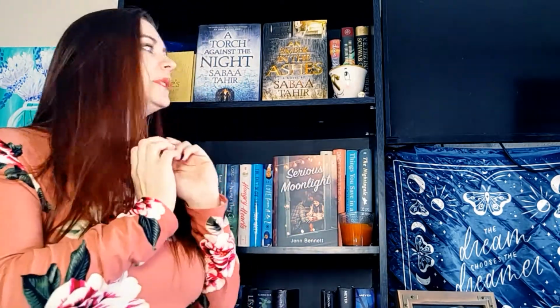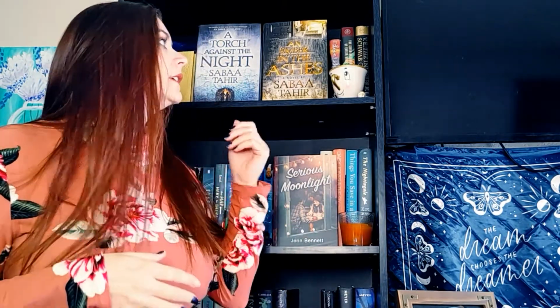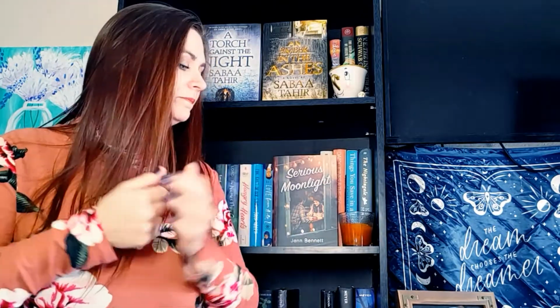So we'll see how that kind of goes. I also am going to use this book for prompt number 5, which is to read a book with either an Asian author or other Asian representation within the book. Sabaa Tahir is a Pakistani American. Pakistan is in Asia, so we are going to count that. This prompt is based on the fact that we have Lane, which is Rory's best friend, and she is of Asian descent, so we've got some good representation there.